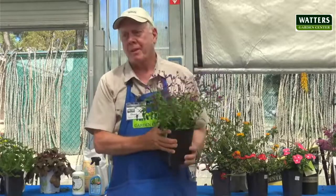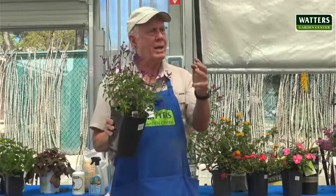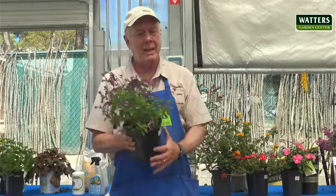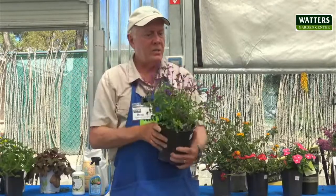But full sun, yes. So autumn sage. And this also comes in multiple colors. We have pink and red. Really good plant. And the hummingbirds will come in and feed. So they're really nice.